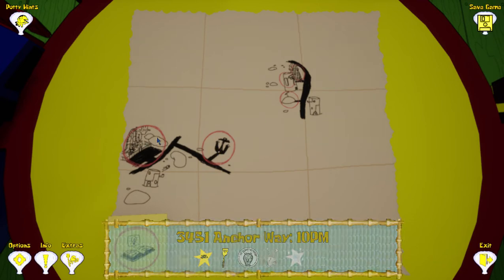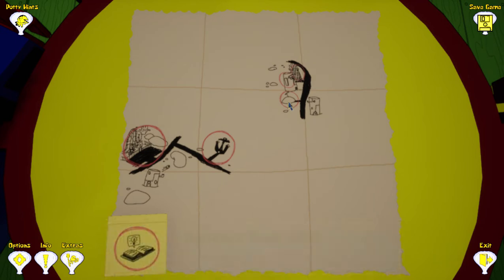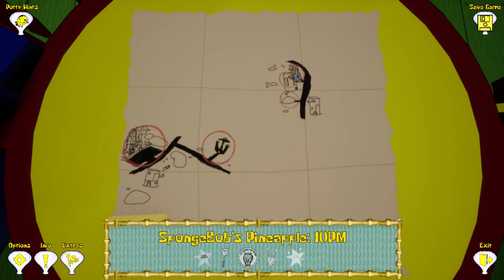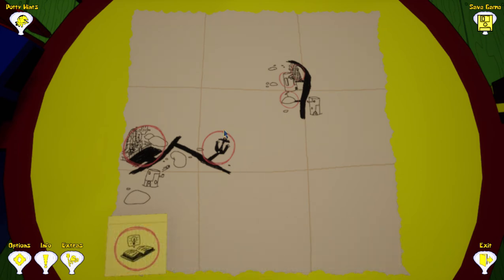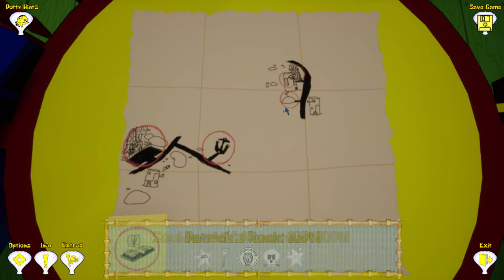We got that beat. Now we have Patrick's Rock, Squidward's Monument, and SpongeBob's Pineapple. Whichever one you guys want to see, make sure to comment down below, and I'll do that one next time. I did this one because that was the one people wanted to see.